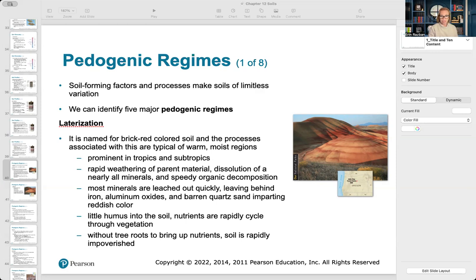So the first one is laterization. Okay, so this is the tropical soil factory. Imagine hot, humid environments where weathering happens at lightning speed. That's laterization. Predominantly found in tropical regions, this regime is characterized by rapid mineral dissolution, speedy decomposition of organic matter, and formation of deep soils called latosols.